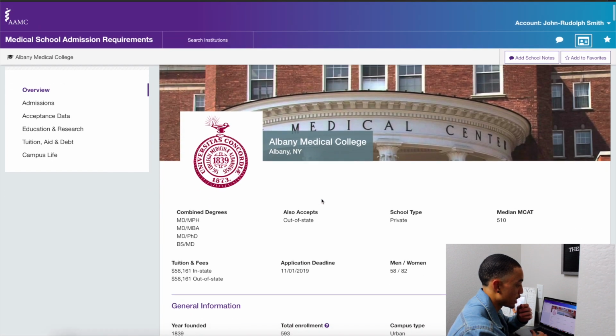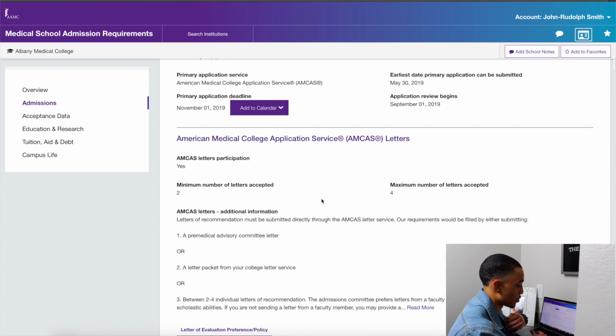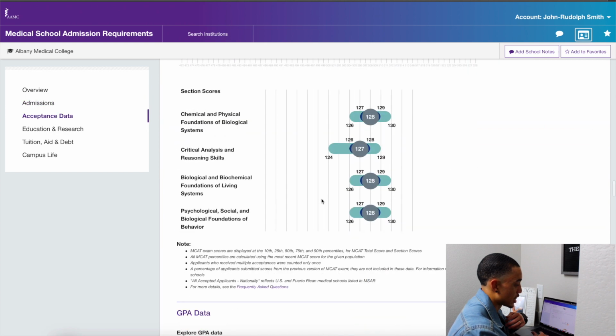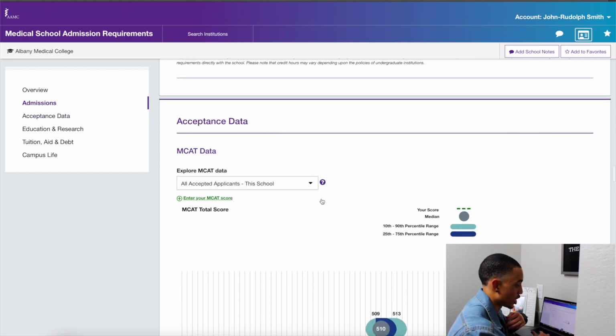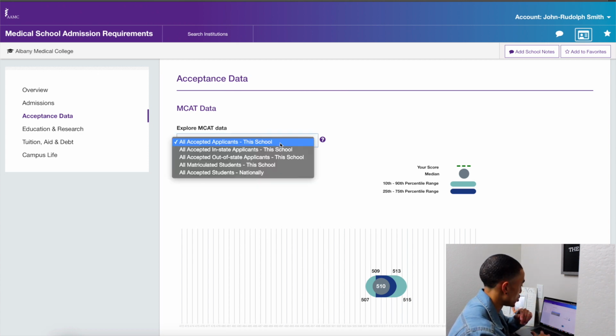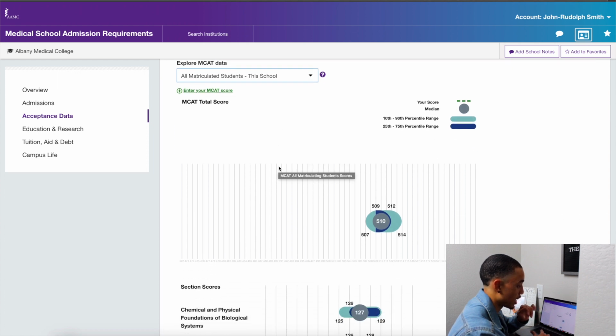But now if we click on the school, let's just click on Albany for an example, you'll be given a ton of information about the school, and I recommend looking through all of this for the schools you're interested in. But for the sake of this video, we're going to scroll down until we see this graphic here. And now this is a diagram of the data pertaining to the MCAT for this specific school's most recent class's MCAT scores. And what I like to do is I like to go to this drop-down menu here and actually change it to all matriculated students for this school. And the reason why I do that is because it's going to give us a more accurate picture of the last class's stats.